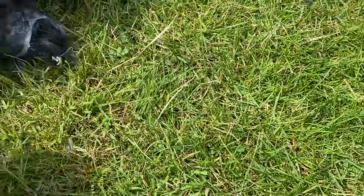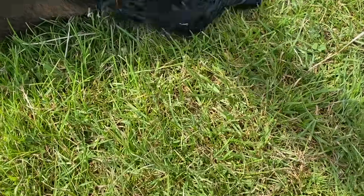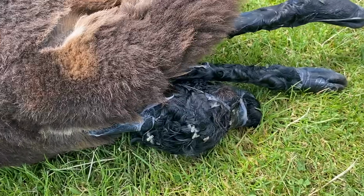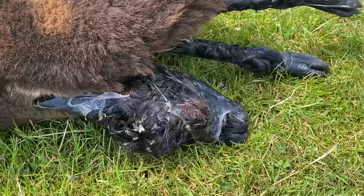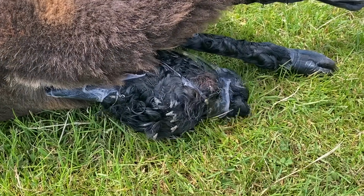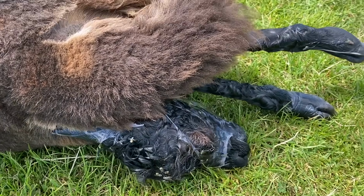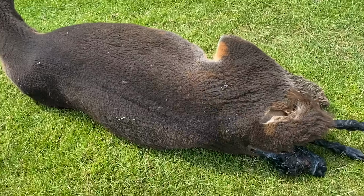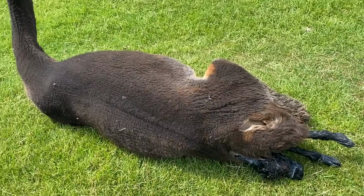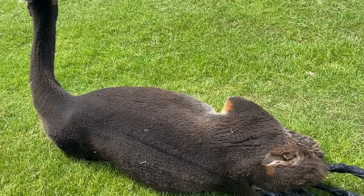Must say, we don't normally have many flies here. I do prefer it when there aren't so many flies around. So there's our little baby. Come on then, Poppy. Give us a push.